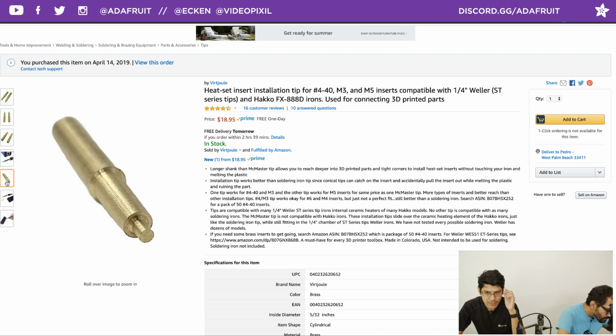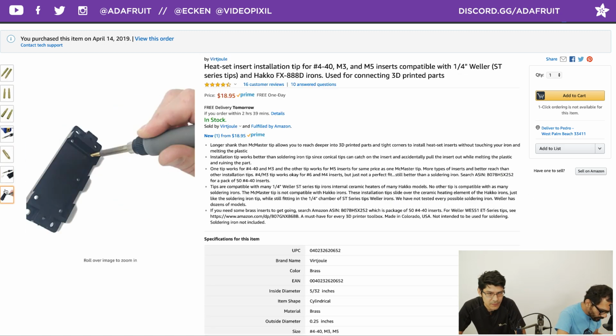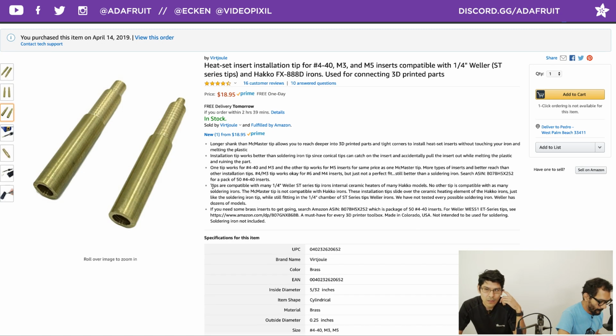They have a Tindie shop as well where they're selling them. These are made in Colorado, so they're machined here in the States. But hey, if you already have the McMaster ones, stay with them. If you want to use your Hakko soldering iron, maybe you want to check these out. A little bit on the pricey end, but that's because they're made here and they're pretty decent. You get a pack of 2.